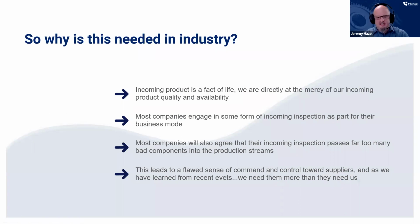Now, this is needed in industry because 1, the incoming product is a fact of life. Now, the first paradigm that I'm really going to shift: we use the term supplier management. We use the term supplier control. But here's the trick. What COVID especially has taught us, and even before then, is that we are not actually in control of our suppliers. We are actually at the mercy of our suppliers. Now, understand exactly what that means. Typically, in most organizations, we need them more than they need us.